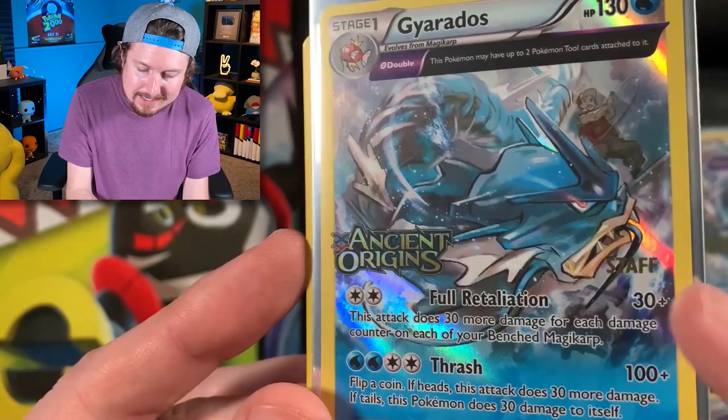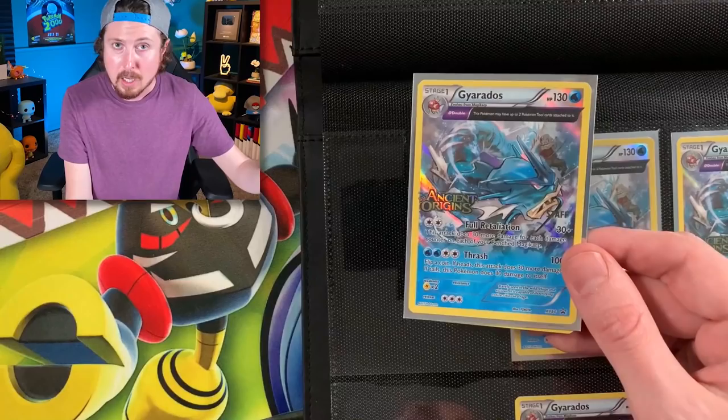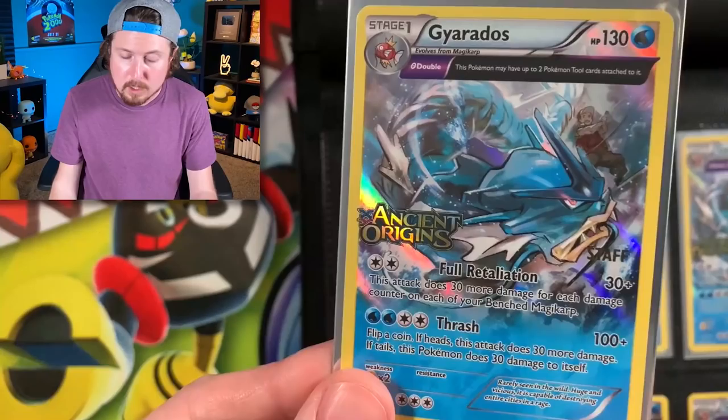This one is the staff promo. This was from when I ran Ancient Origins pre-release tournaments. That's right, I used to be a Pokemon professor. I would help judge Pokemon tournaments. I actually found my little professor binder that I kept with all the rules in it. But this was from when I judged some pre-release Ancient Origins tournaments.